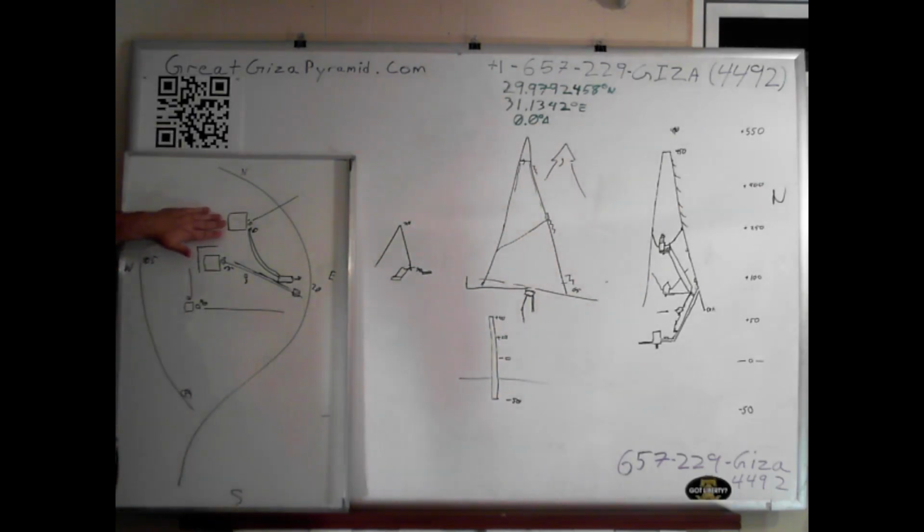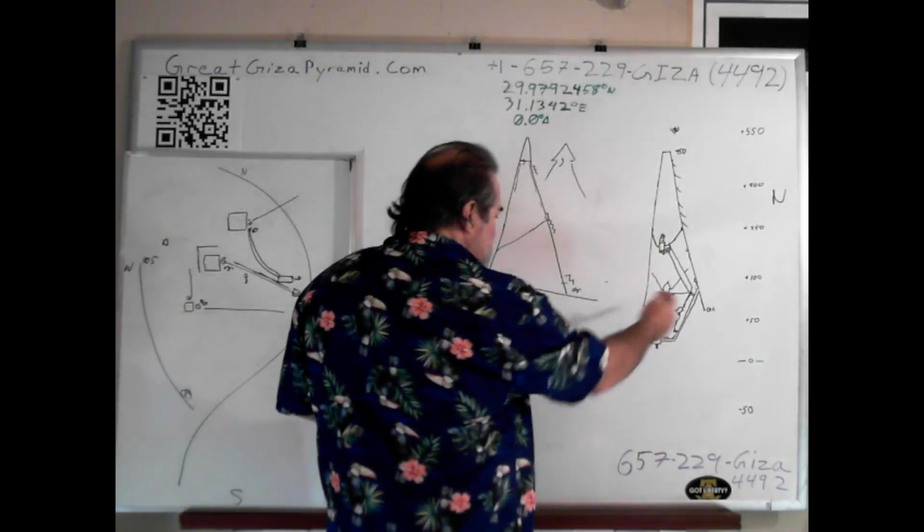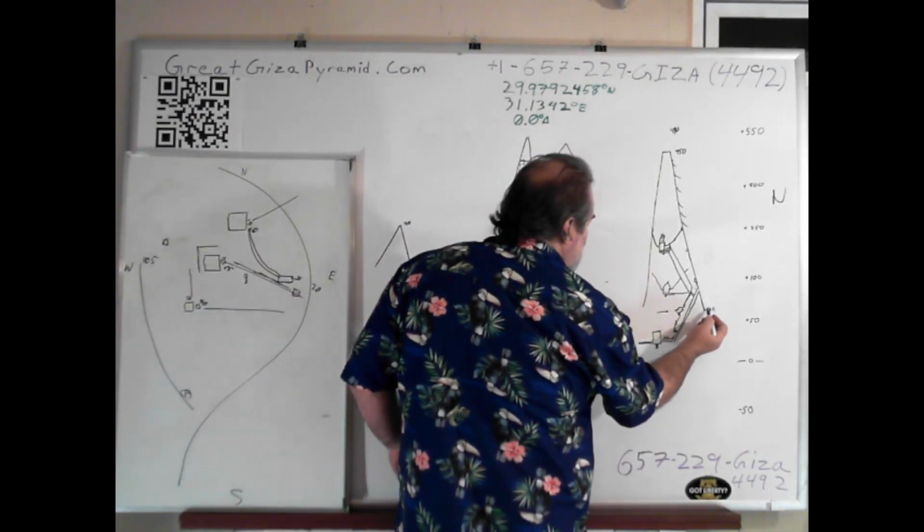So water flows down. Remember, when we found this, we had to dig down to find the base.